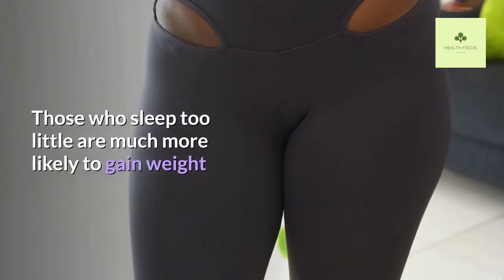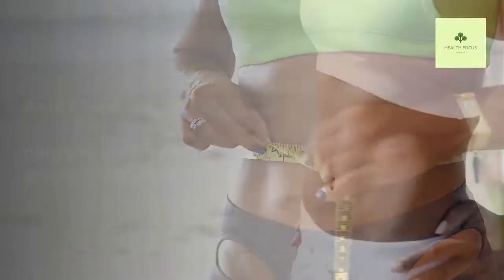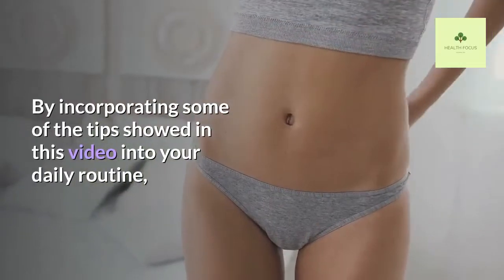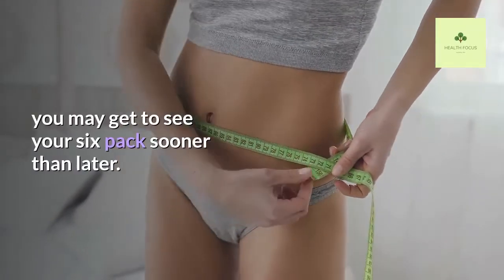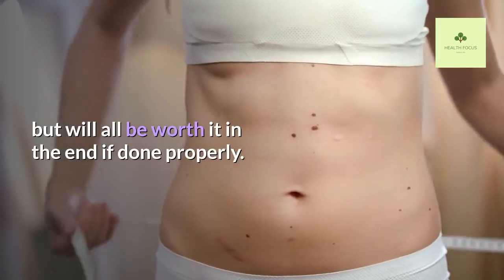Those who sleep too little are much more likely to gain weight and have increased waist circumference, compared to normal sleepers. As you can see, there are many strategies that can help you achieve your goal of a flat stomach. By incorporating some of the tips shown in this video into your daily routine, you may get to see your six-pack sooner than later. Keep in mind that it may take some time and effort, but it will all be worth it in the end if done properly.